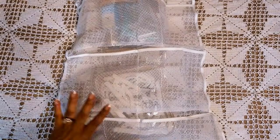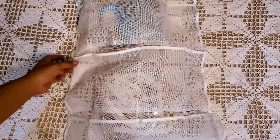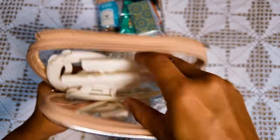So I feel like having something a little bit smaller like this definitely worked better for me. And having one of these in each of the staterooms, I think is plenty. So I'm going to set this aside and I'm going to show you guys what we do with that in a second. Then also in this bag are hangers.